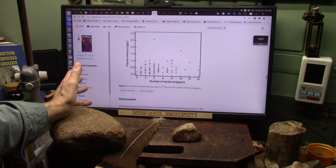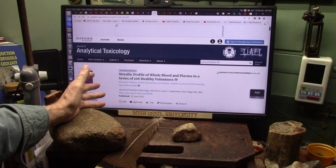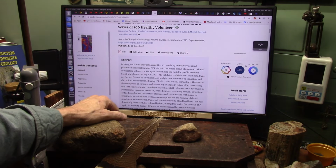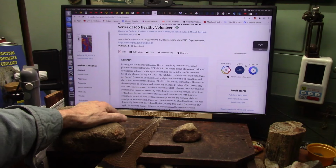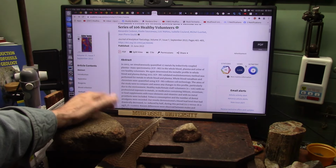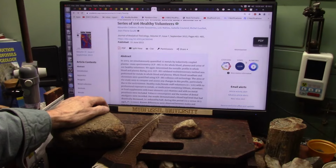Well, I've got it all. Everything you need to know is right here, in this one paper about what's in blood. And I'm telling you right now, everything they took down was blood. It's blood and tissue. And the phosphates are the membranes. It is what it is.